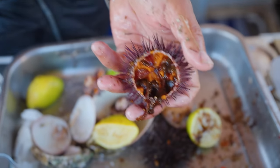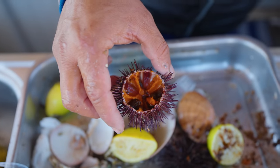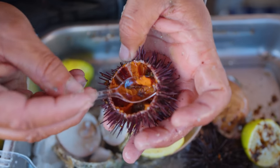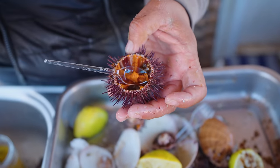This is a female one. It's sweet, more sweet than the male one. Okay. Because females are always sweeter. So look, we notice the difference, the color. Okay. We have here red liquid. When it's male, we have white liquid.